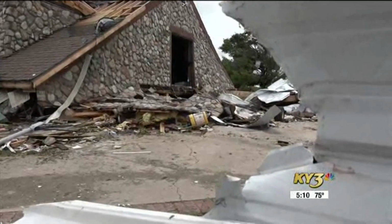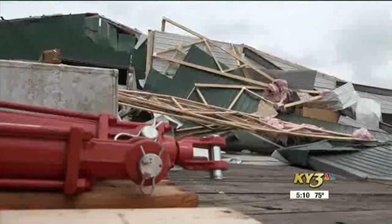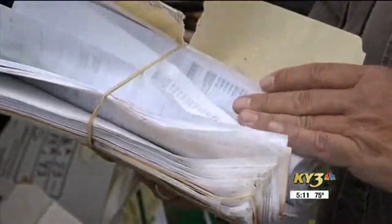It's one of 6 buildings on their property hit by Tuesday's tornado. That includes the family business, Southwest Auction Service. Hughes says his daughter, who works there along with other employees, got out in the nick of time. God's watched over me our whole entire life.